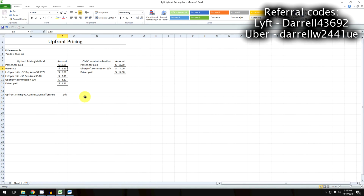So what do you think of upfront pricing? Do you think it's unfair, or it's just a different way to charge the passenger and the driver gets paid? Let me know in the comments.